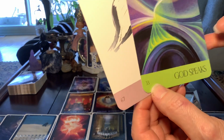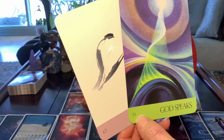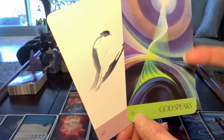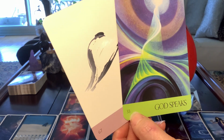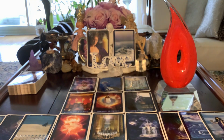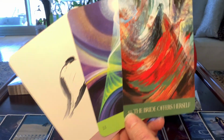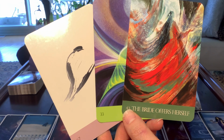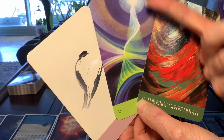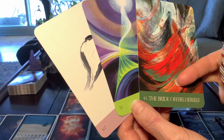God speaks through his children, right? The Jesuses and the humble servants over here, keeping it simple and keeping their connection very healthy and strong with the greens and the purples and the blues and the whites, okay? Keeping it simple to keep your channels open so God can speak to you and through you. And then we have the bride offers herself, and I told you the weddings were coming up. The 43 of coming together, of celebration, and the bride offering herself. There's a lot of turbulent energies there. So it's saying if you're going to a wedding, whether it's yours or somebody else's, keep your channels clear through to God so God can speak through you to all the people that you come in contact with.